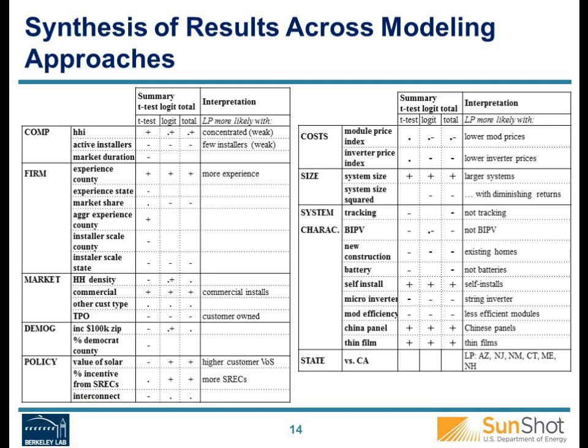In terms of interpretation, you can just read down the right-hand column there, so a system is more likely to be low-priced in a concentrated market with few installers, with more experience for commercial installations, for customer-owned systems, with a higher customer value of solar, with more of that coming from SRECs. Going on to the right-hand side, more likely with lower module prices, lower inverter prices, for larger systems, although there are strong diminishing returns to size. Low priced is more likely if it's not a tracking system, if it's not building integrated PV, with existing homes, not with batteries, self-installations with a string inverter, with less efficient modules, Chinese panels, and thin films, and also more likely if it's installed in Arizona, New Jersey, New Mexico, Maine or New Hampshire.